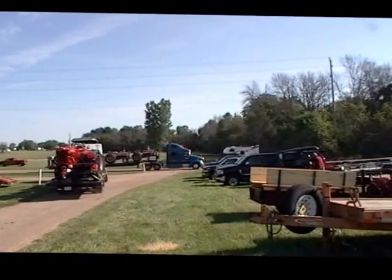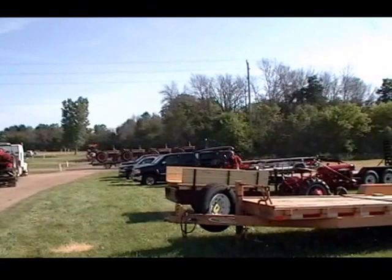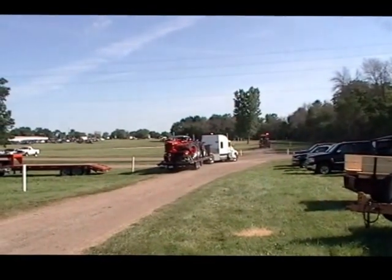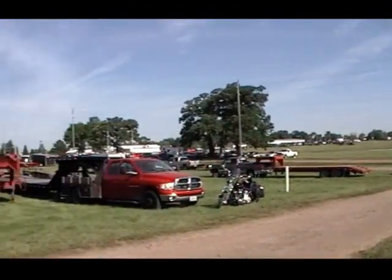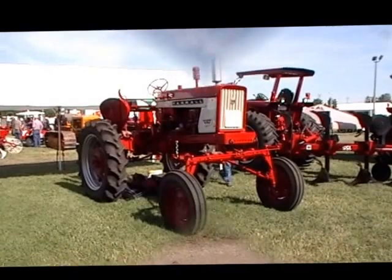And there goes some other friends. Randy Van Wy from Pine Island, Minnesota. Randy and Terry are heading home. So let's go see a little more loading action. We'll head up through the gate and see what we can see today.